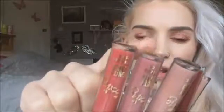So this set is predominantly nude. You've got 3 peachy pinks, a deeper, more vampy brownie-toned red, a fuchsia, and then more of a purpley nude. So yeah, I feel like if you're a fan of nudes, just in terms of the shades, this might be the set for you.